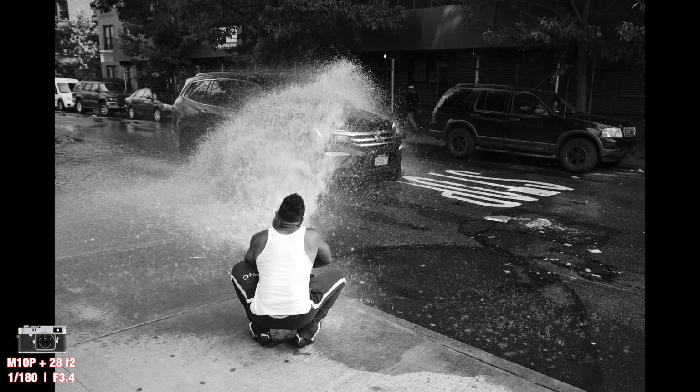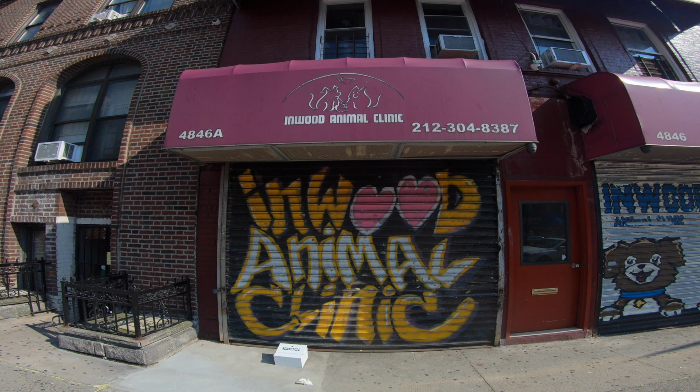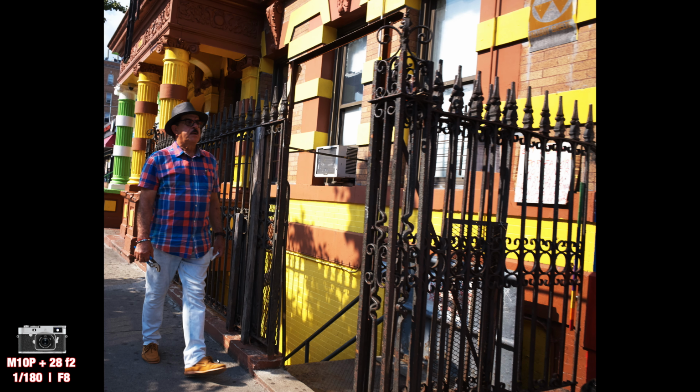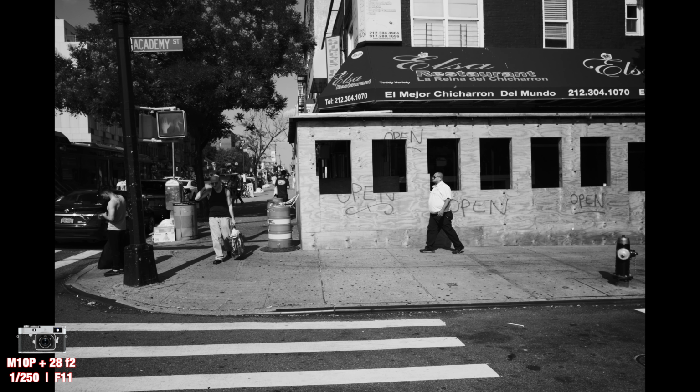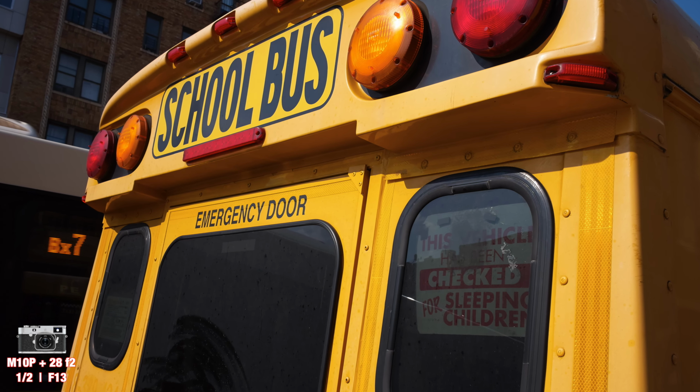Now, the black and whites you see here are pretty much straight out of camera JPEGs. I was shooting color. This is such a colorful, vibrant place. I wanted the color in a lot of shots, but then I had it playing back JPEGs that were black and white. I thought this sign in the bus was pretty funny. There's no sleeping kids in here.